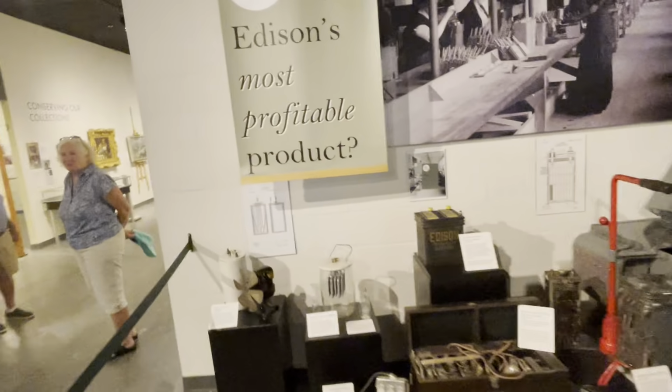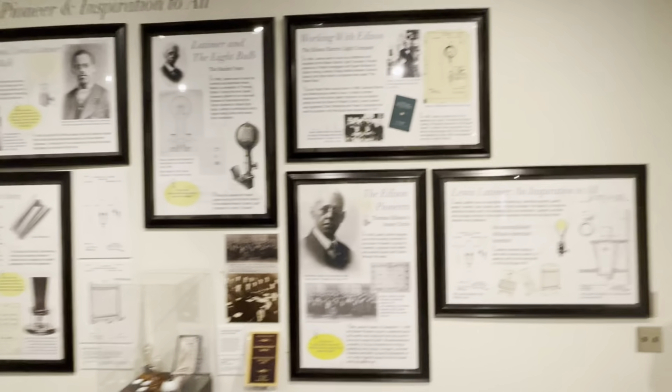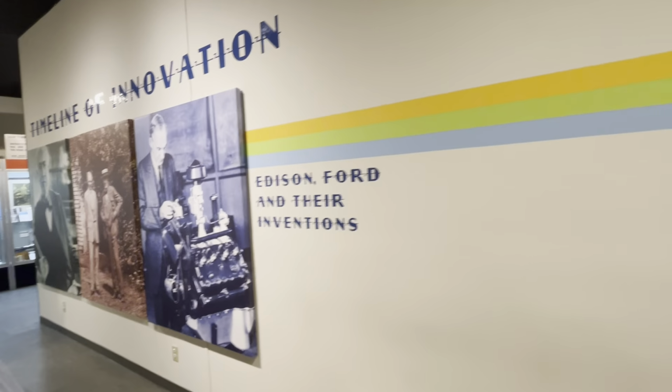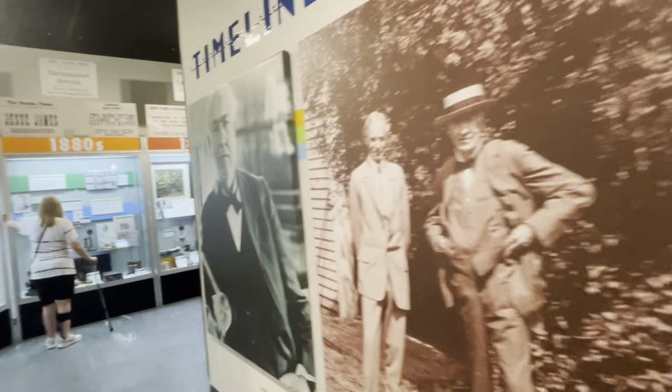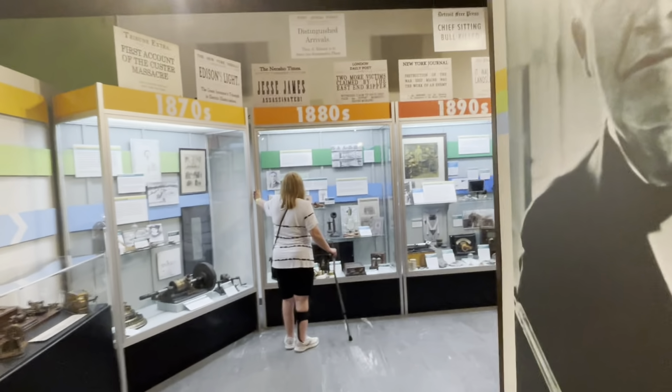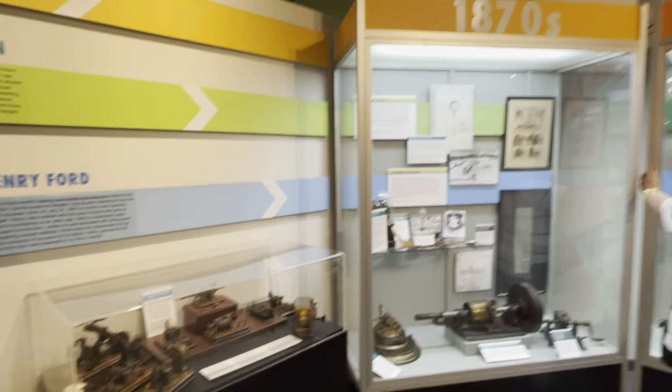So there's a lot to see, and we have a dinner arrangement this afternoon in Naples. So we can't take as much time as you normally would in the museum. I really want to show you the lab too, where some of the research was worked on. And this is good by year. With the years, they tell you what was happening by years.